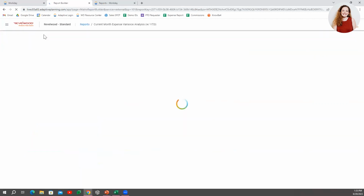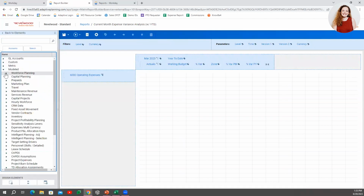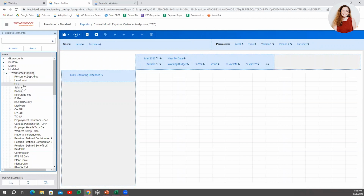Building these out is also drag and drop. Pretty straightforward, similar to dashboards. You have all of your elements available right over here. And all you have to do is pick what account or dimension you want to bring over onto the report, go ahead and drag it on and rerun the report. So pretty straightforward to build these out.